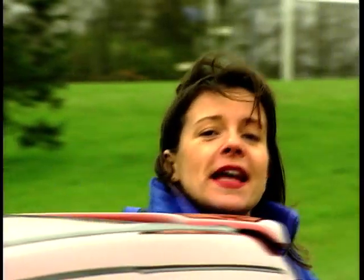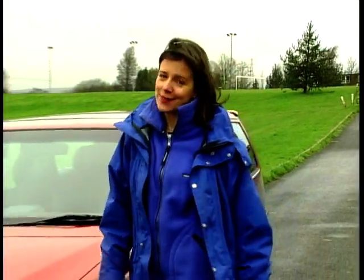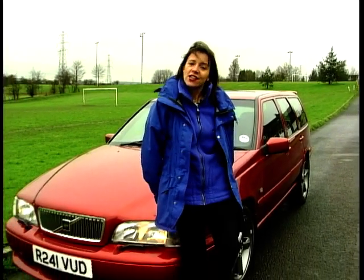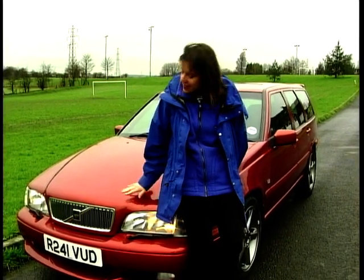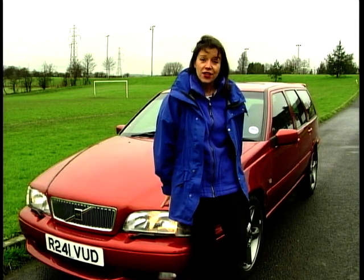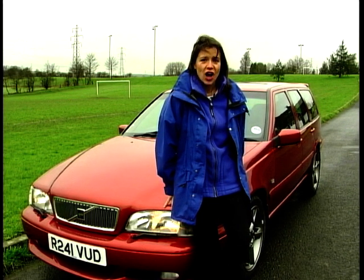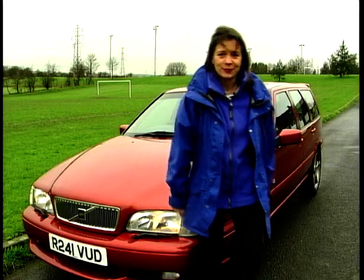For most of us, becoming an estate car driver is life's little way of telling us that we've finally grown up, that we have responsibilities and we no longer have time to have fun behind the wheel of our car. But hang on just a minute before you get too depressed, because Volvo have just thrown us a lifeline in the shape of this, the V70R with all-wheel drive. They've done the unthinkable. They've produced an estate car that can outperform a sports car and looks the business as well.